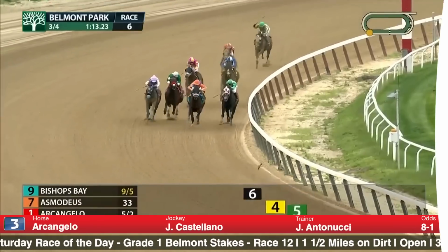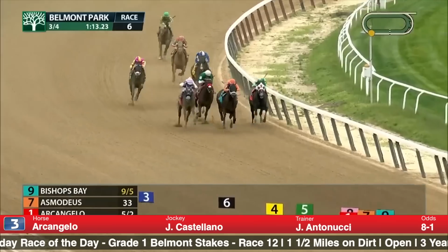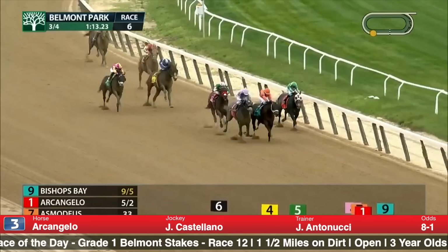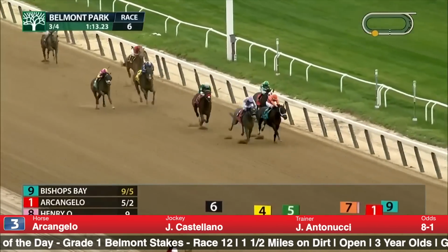Can he rebound? Here's a new face with a lot of upside potential. We know he likes Belmont Park. We're going to watch the number 3, Arcangelo, win the local prep. This is the Peter Pan. Now, of course, this is a 1-turn 1.5 miles, which means that Arcangelo will race around 2 turns for the first time in the Belmont. He looked very strong, I thought, winning the Peter Pan.